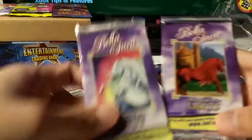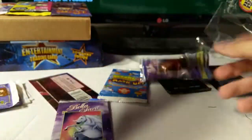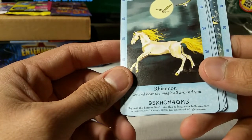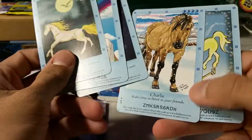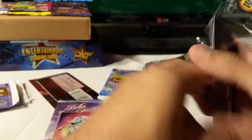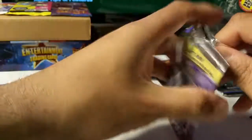Let's try these. These look interesting. Northern Lights. Starting to maybe double guess if I should have gotten these. So apparently you go to a website and you can play with the horses online. Not sure if they have any value as far as if it's a strategy game, if one is better strategy than the other. Kind of like Pokemon cards. I don't know.